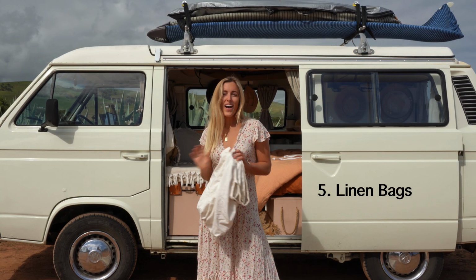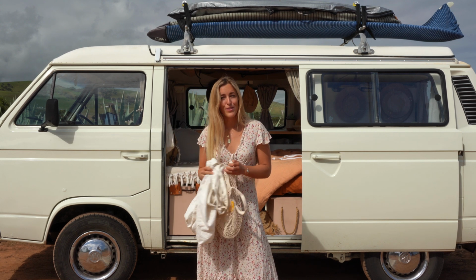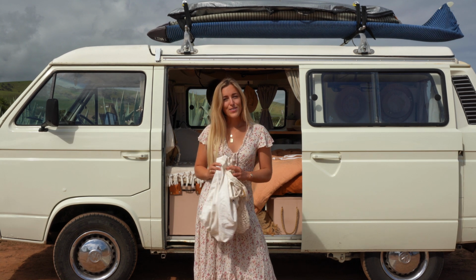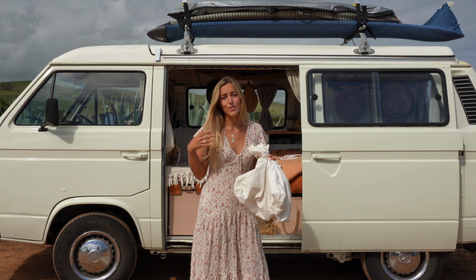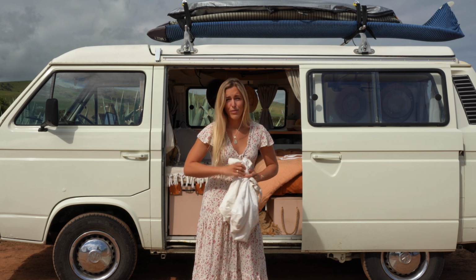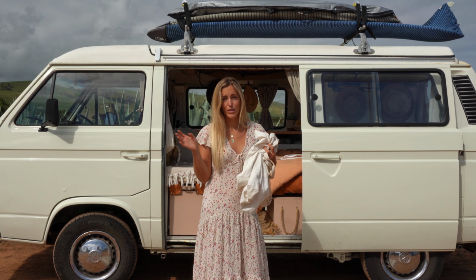Up next, number 5 on our list is really just a bunch of linen totes or just bags of these sorts. In general, we found them to be incredibly handy on the road. We mostly use them for groceries because we don't want to use any single-use bags, so these are a really good way to reduce the amount of waste that we produce, but they're also very handy whenever we need to take things and go anywhere, like at the library for instance. We can just throw in our laptops, throw in our chargers, and we're good to go.